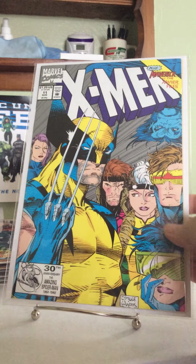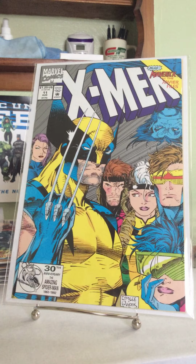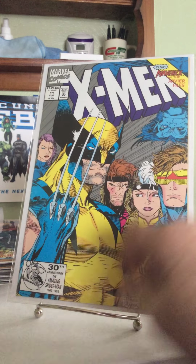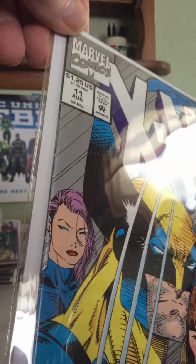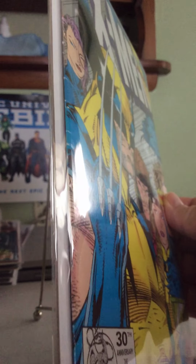But anyway, the first one is a Jim Lee cover, X-Men 11. It's like a variant from the regular cover, but this book won't be going down there. It had a lot of issues to the spine, like right in here. It's hard to tell in this Mylar, but sorry for the glare. But you can see some of the spines got some spine ticks.